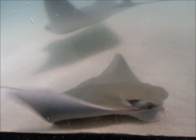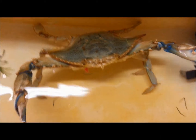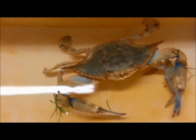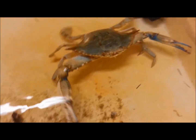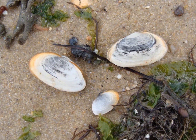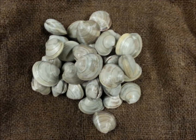There are many predators in the Chesapeake Bay, including birds and fish, but one of the most common and aggressive predators in the bay is the blue crab. Blue crabs eat anything they come across, but most of the time they eat clams, mussels, and oysters.